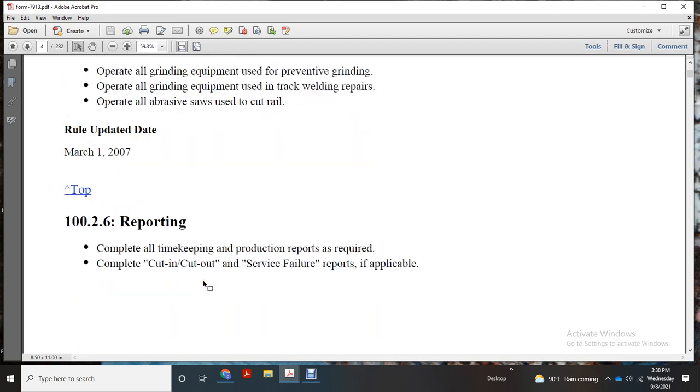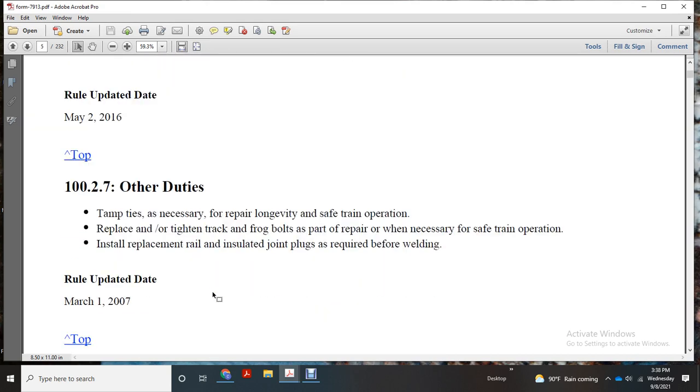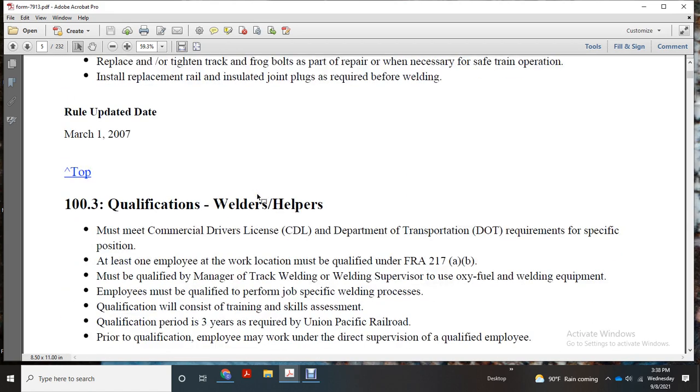102.6 reporting, complete all time, keep production reports required with a complete cut in, cut out, with service failure of the applicable. 102.7 other duties, tamped tight with the necessary for the repair, longevity, safe with the training, with the operation, complete with the tighten track with the frog bolts, part with the repair with the necessary, safe with the train operation, install, replacement, repair with the insulate with the joint plugs as required before welding.